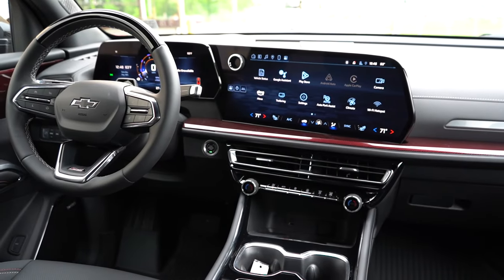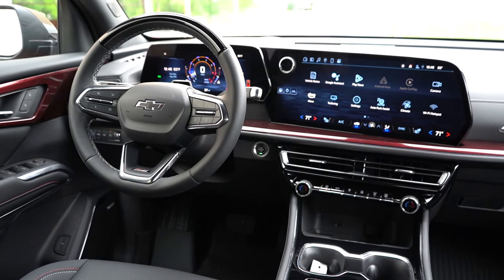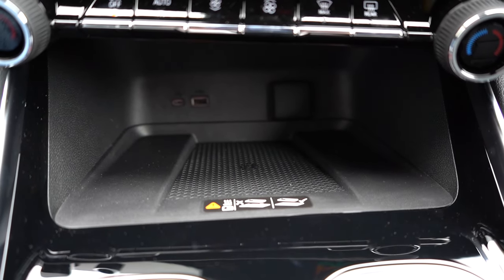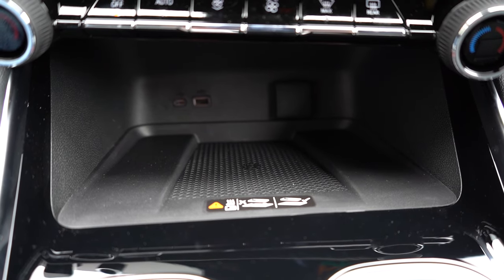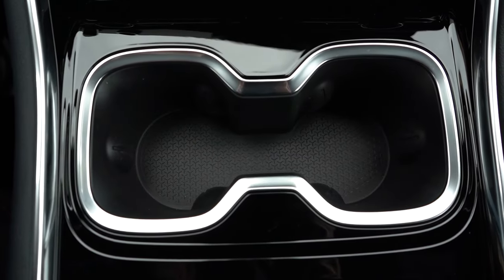Red accents found under Z71. I love that. I thought those looked pretty stinking cool inside this one. Wireless phone charger for the LT trim level and up. I'll show that to you guys here. And since we're here, 12-volt power outlet just in front of that. Your cup holders are just behind that. And if you were to open up that center armrest, there is actually a decent amount of space within there, as expected, I guess, in the size of an SUV.